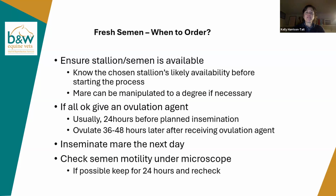Mare can be manipulated to a degree if necessary. We can do our best to prolong her cycle or make her ovulate a bit earlier than she would naturally. And that can help with matching up the timings of the stallion with the mare.